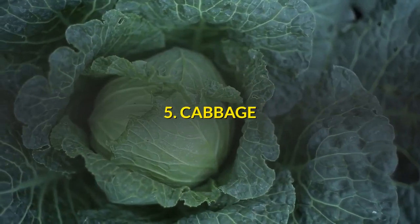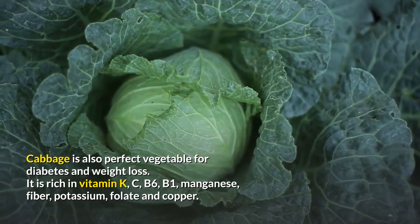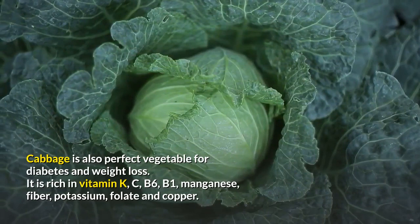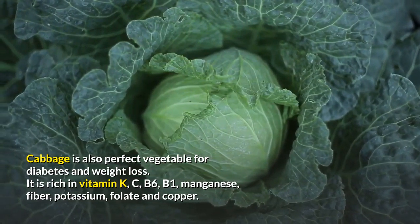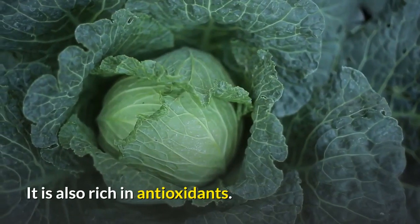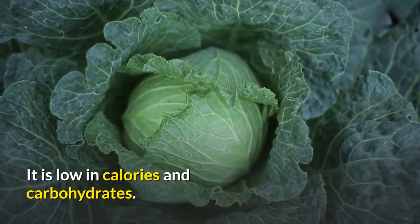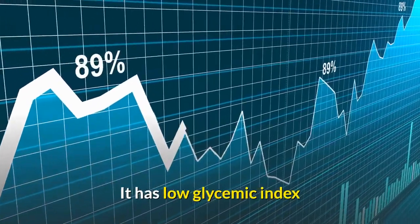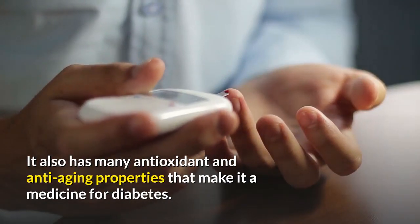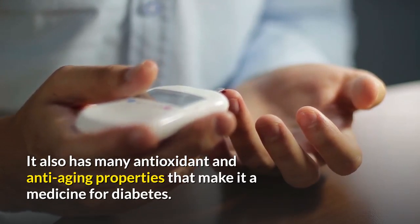Number 5. Cabbage. Cabbage is also a perfect vegetable for diabetes and weight loss. It is rich in vitamins K, C, B6, B1, manganese, fiber, potassium, folate and copper. It is also rich in antioxidants. It is low in calories and carbohydrates, and it has a low glycemic index value. It also has many antioxidants and anti-aging properties that make it a medicine for diabetes.